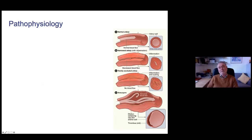One of the cardinal features of Behçet's pathologically is that of a vasculitis. And you can see here on the right, we start at the top and we can see a normal artery. And as inflammation develops in the artery, it can become narrowed, occluded, or aneurysms form. And Behçet's is an unusual type of vasculitis because it can affect not just arteries, but also veins. And also it can affect any size of blood vessel. And that's very unusual for the vasculitides.